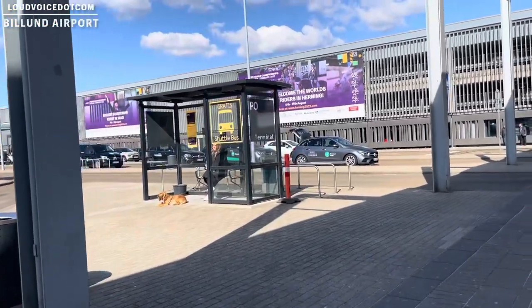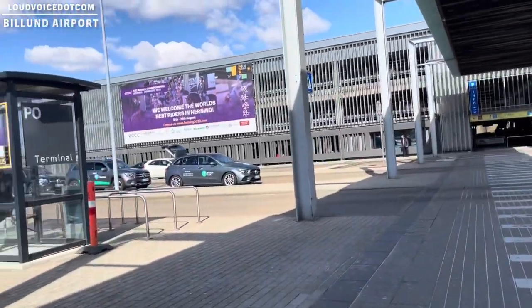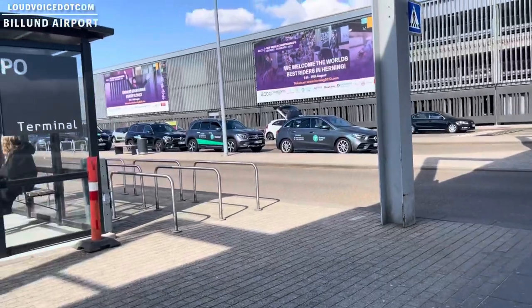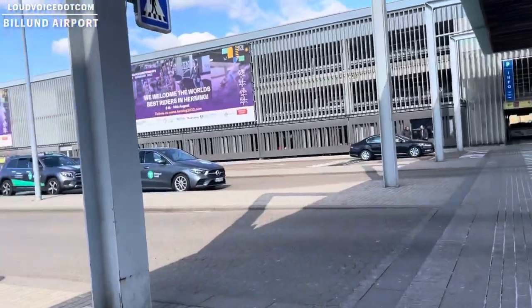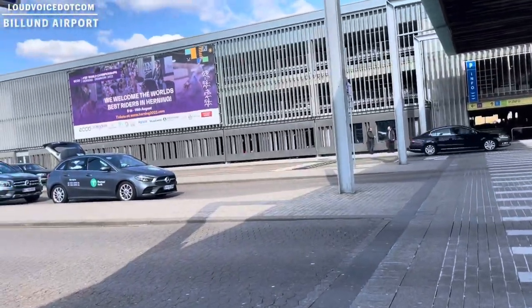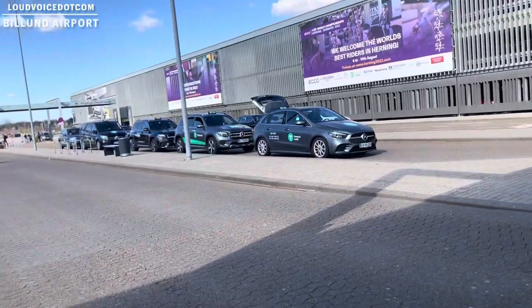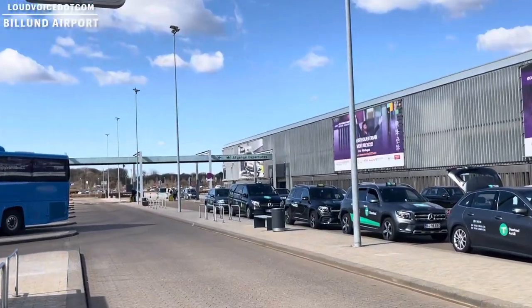And it says, we welcome the world to best something. Come on. I tried to read it, but okay. Hopefully I can read it for you. We welcome the world's best riders in Herning. Okay, so somewhere in August, there is this city called Herning right here in Denmark. And then there will be a sports event going on here.